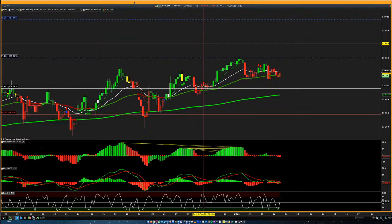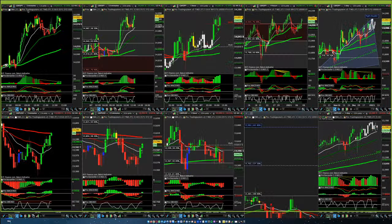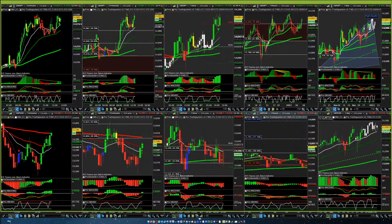So let's see if I can just move that up there. There we go. Sorry, I should have done that so you could actually see the pound. Right, let's minimise this, and let's focus on the smaller time frames. Let's look at the 1 hour on the pound, so we can focus on that 76.4 strategy.